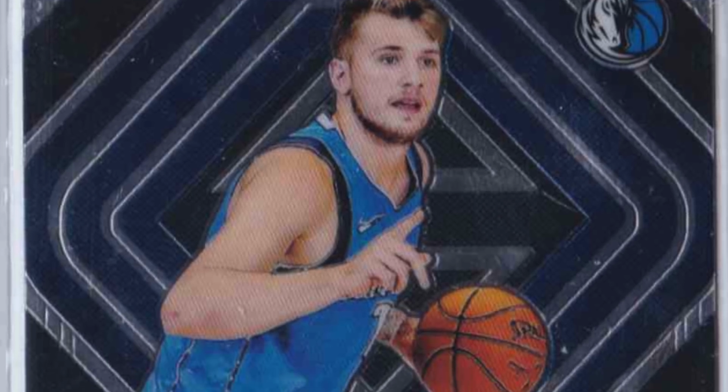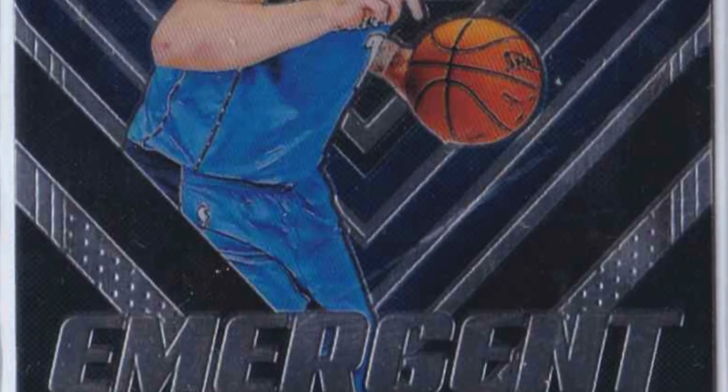And here's another important point. Within each set, they will come out with several cards of the same player. So let's say in Prism basketball last year, you have your Luka Doncic rookie card, but then there's also what's called an insert set, where there is a Luka Doncic Emergent card. The Emergent card is an insert, meaning it is its own kind of set within the set. It's its own variation of the main cards, and you can kind of collect the insert cards just like you can collect the larger set. But inserts are typically not going to be worth nearly as much. And that Luka Doncic Emergent card is worth nowhere near as much as the main traditional Luka Doncic rookie card.